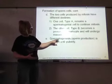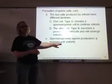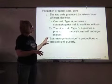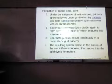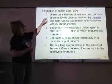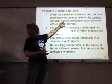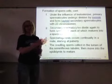So spermatogenesis, which is sperm production, is basically stopped until puberty. So young boys, same as young girls, eggs are not produced at a very young age. Sperm production does not actually happen until around the age of puberty. So testosterone, being one of the most important male hormones, is going to cause these spermatocytes to go through meiosis, and meiosis cuts it in half, so haploid cells, and they have 23 chromosomes. So during this step, I went from 46 chromosomes to 23.